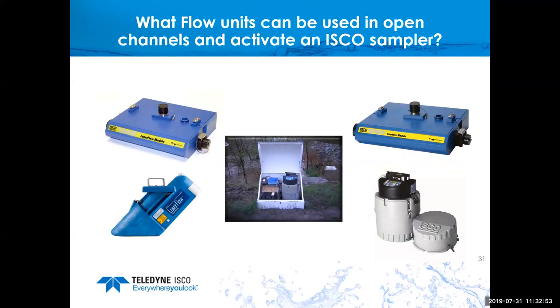Another one that just came in late was, what flow units can be used in open channels and activate an ISCO sampler? So we can use the technologies we talked about earlier. ISCO has the 2100 series, or the laser, or the Signature meters. We can use any of the sensors we were talking about to connect to an ISCO logger, and then that will trigger the sampler. If you use the 6712 sampler and the 750 module shown earlier, that can also be programmed to trigger off of level or flow rate to tell it when to start sampling.